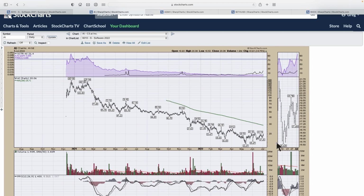And now what we're starting to watch for is, can the stock start to make the turn higher? And I would just say a 3-month high would move it above this roughly $20 level. So that's the kind of thing we're looking for.